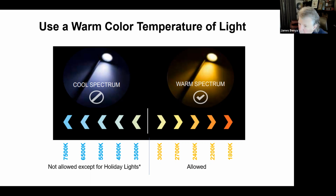I would recommend less as much as possible, because the lower the color temperature, the less light pollution we create, and that's good. It also has less impact on the environment and less impact upon the creatures that live throughout our environment. They're all affected by the light at night, and the lower the color temperature, the less impact on them too.